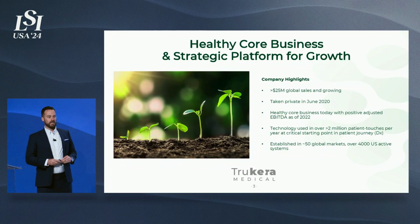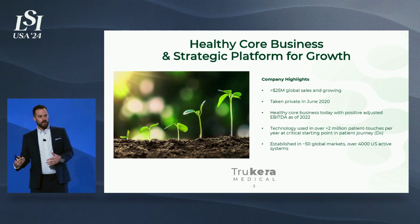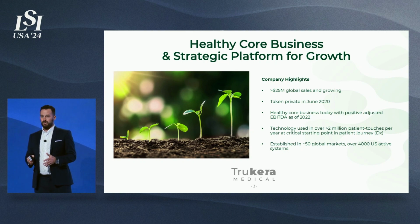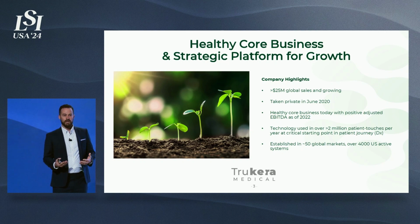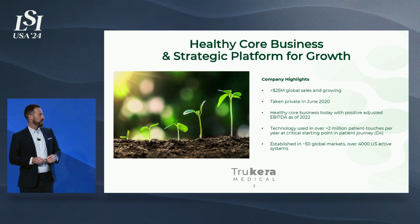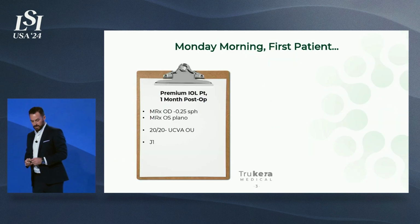First, some quick background on our company. We are a commercial stage company, formerly publicly traded. We went private a few years ago when I joined the organization to help initiate a turnaround in market and a relaunch of the organization. Today, we're cash flow and EBITDA positive. We provide a unique starting point in the patient-doctor journey in eye care, doing about 2 million unique patient touches a year. So it's an exciting platform strategy opportunity with many downstream diagnostic and therapeutic bolt-on opportunities. We're in about 50 markets with 4,000 active systems in the US today.